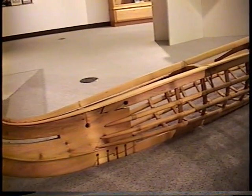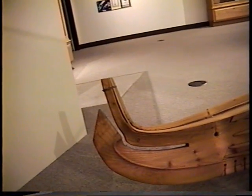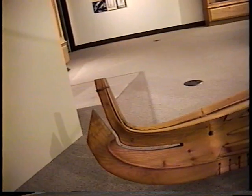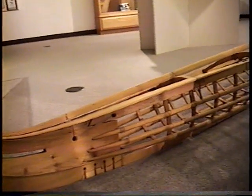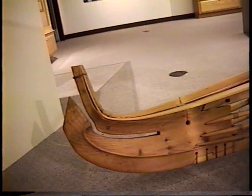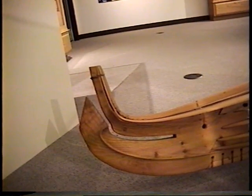Okay. Now the deck stringer, I find this fascinating, that it follows the curve of the bow exactly all the way to the very tip. This I've never seen before. And I think part of the reason is, first of all, to let some air in, and second of all, to give structural integrity to the bow.